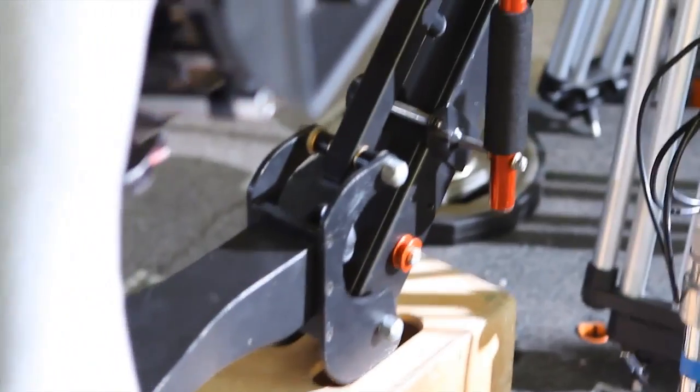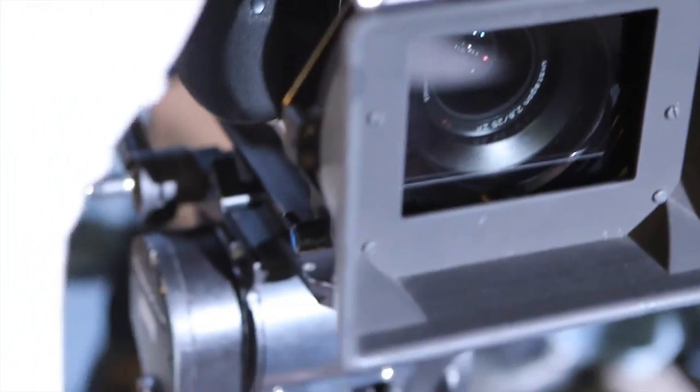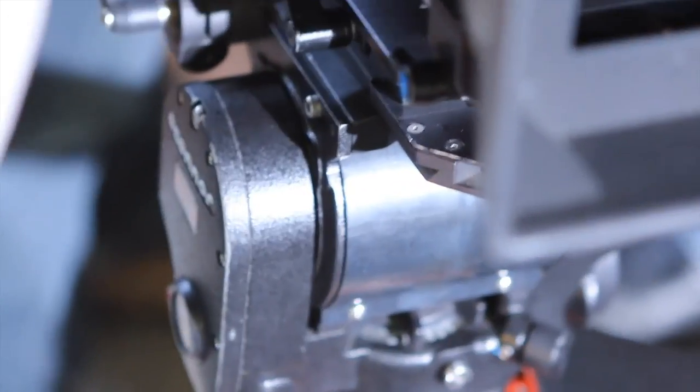Also, I'm saving my pennies for a Kessler crane right now. I would love to try the two against each other and see how well we can pull off. I bet mine would be better. Well, I hope so, for the price tag. Yeah, oh yeah, there's that.